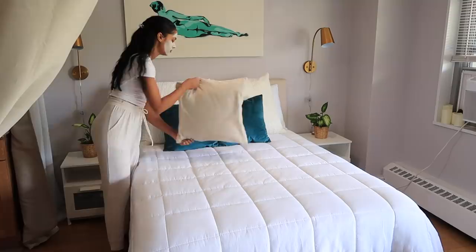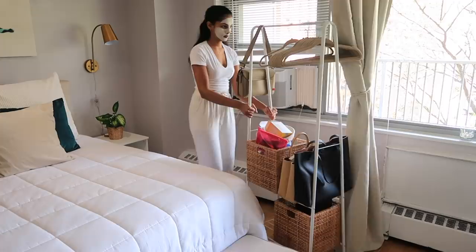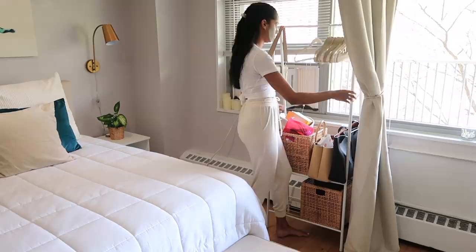Moving on to my clothing rack and then decluttering the organizing bins that I have there because they're filled with products and basically PR I just stuff in there. So I'll be decluttering that and also organizing it.